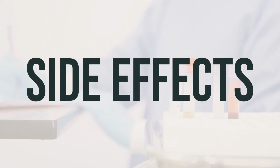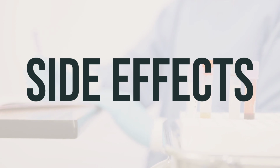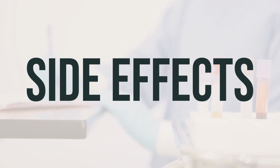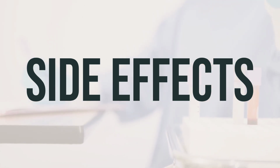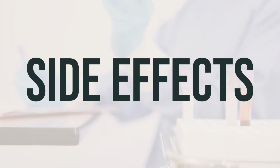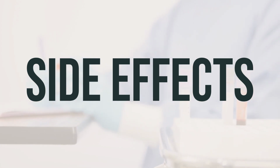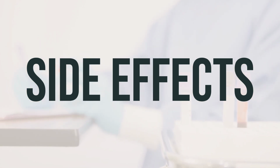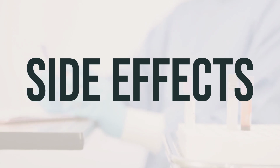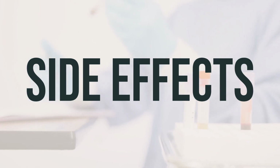Some common side effects of morphine sulfate ER tablet, extended release may include nausea, vomiting, constipation, sweating, lightheadedness, dizziness, or drowsiness. These side effects may lessen over time, but if they persist or worsen, it's important to notify your doctor or pharmacist. To help prevent constipation, it's recommended to consume dietary fiber, drink plenty of water, and exercise. You may also need to take a laxative, so be sure to consult your pharmacist for the right type.